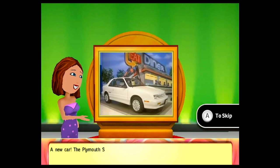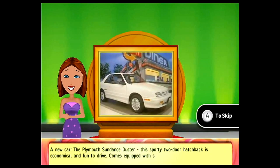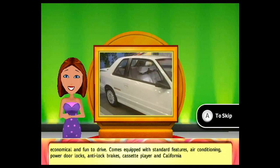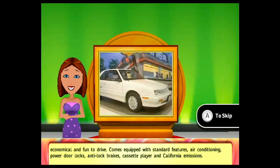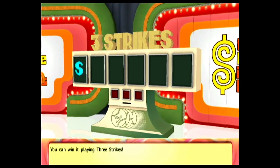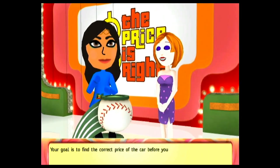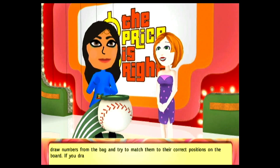Let's see what you'll be playing for. A new car. The Plymouth Sundance Duster. This 2-door hatchback is economical and fun to drive. Comes equipped with standard features: air conditioning, power door locks, anti-lock brakes, cassette player, and California emissions. You can win it by playing 3 Strikes. Your goal is to find the correct price of the car before you collect 3 strikes. You'll draw numbers from the bag and try to match them to their correct position on the board. If you draw a strike 3 times, you lose.